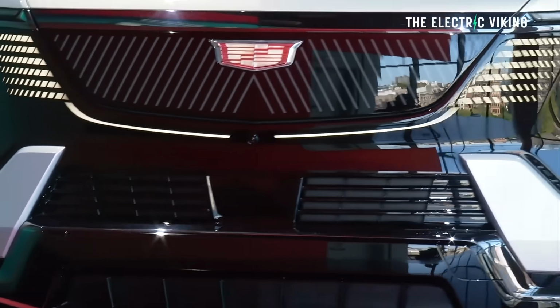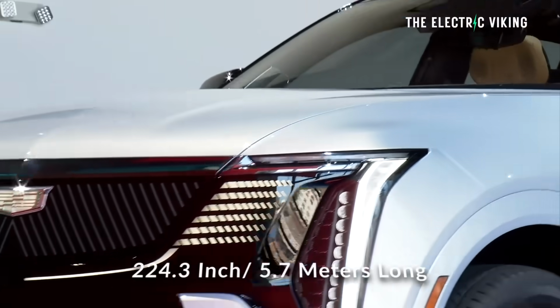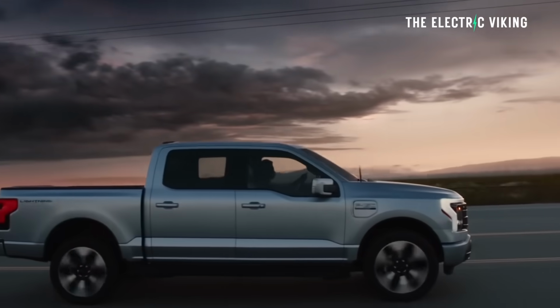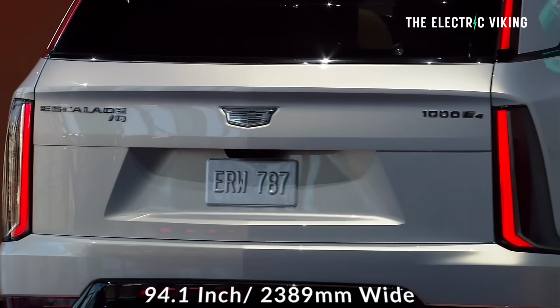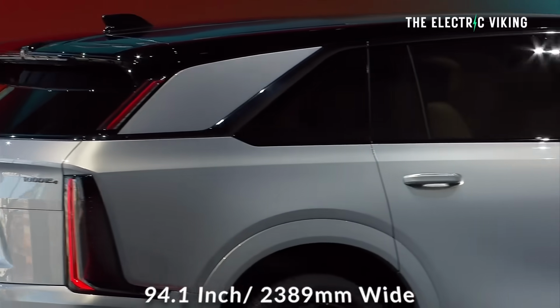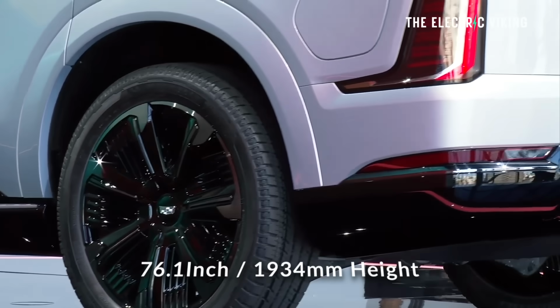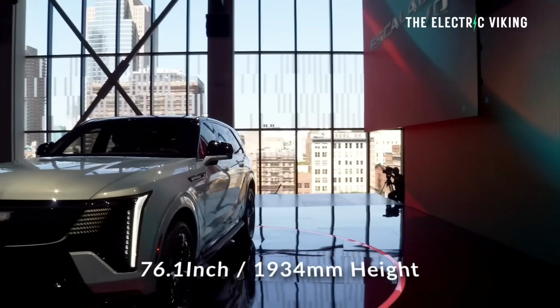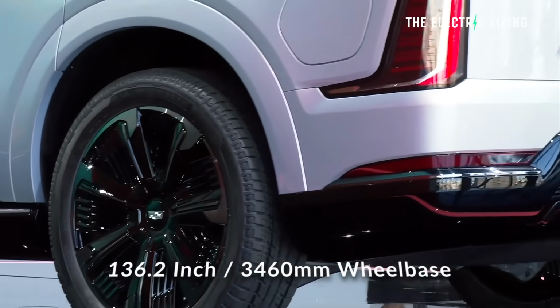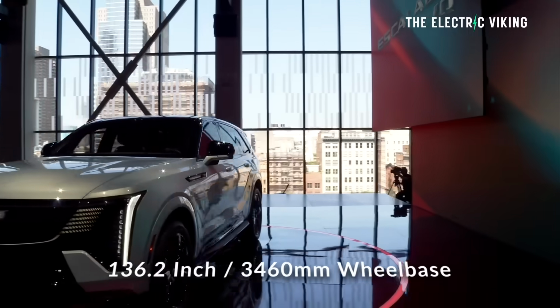Anyway, how big is this thing actually? It's 224.3 inches long, 5.7 meters, meaning it's about the length of a Ford F-150. It's 94.1 inches wide. That's 2,389 millimeters. It's incredibly wide. And it's 76.1 inches tall, or 1,934 millimeters. The wheelbase is 136.2 inches. That's 3,460 millimeters.